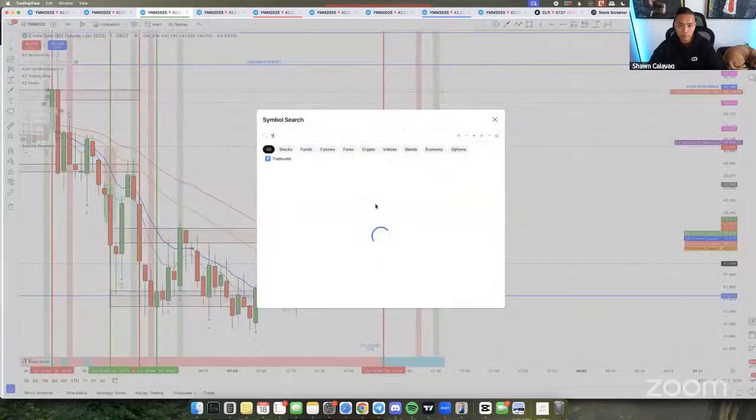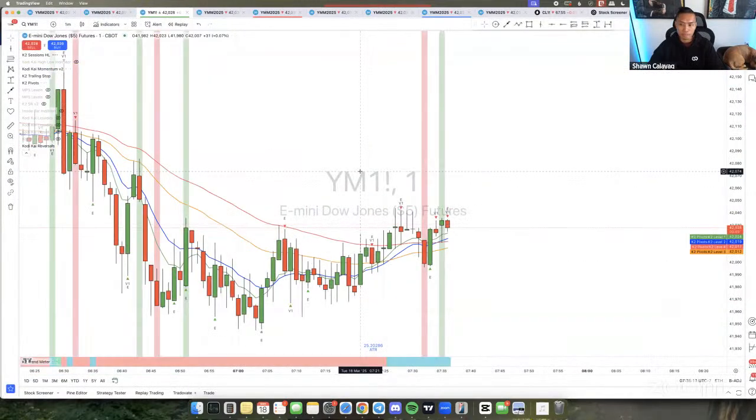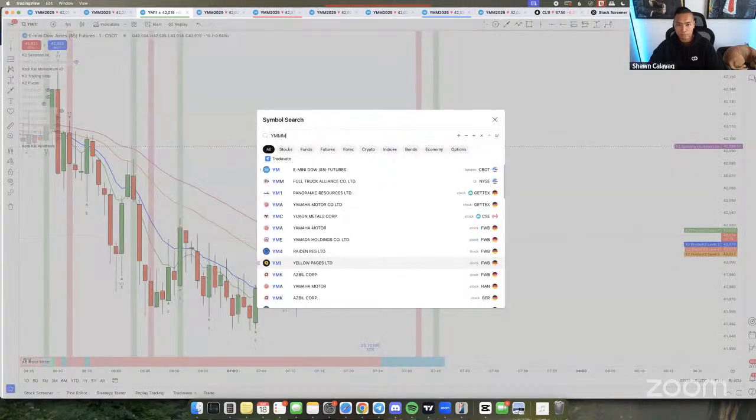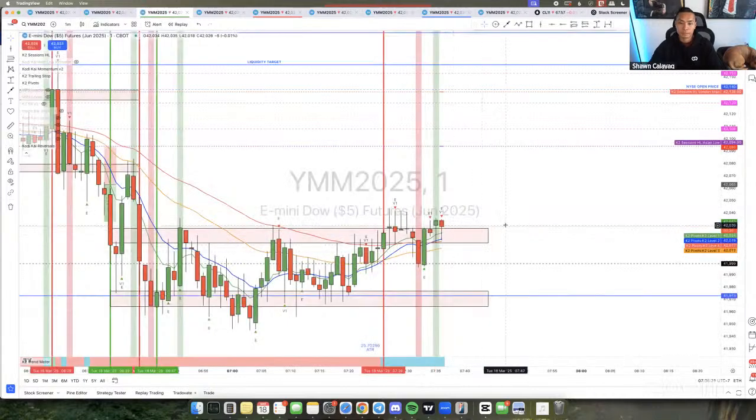I'm gonna pull up the regular YM chart. I kind of want to see how it's moving right now. So this is a continuous chart. I think the continuous chart is still off by, or no, it looks like it's back to normal. We're still gonna stay on YMM for now. I'm gonna stay on the YMM chart until Monday. So I'm gonna be on this chart for the rest of this week, until the continuous chart catches up.